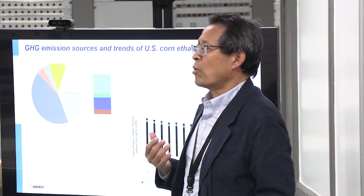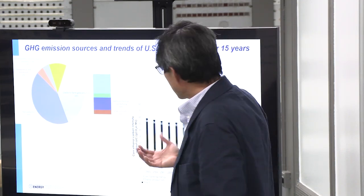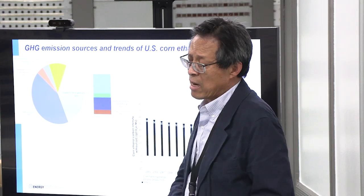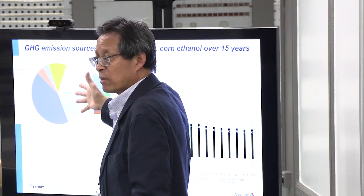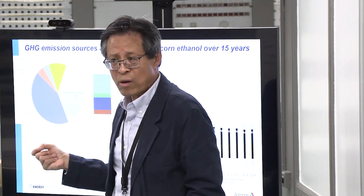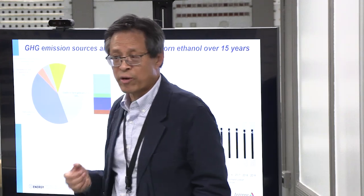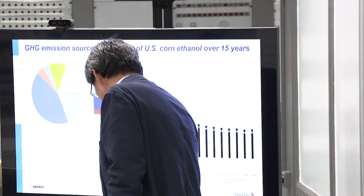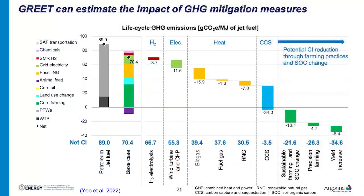So working in national labs to develop GREET will not only give people a conclusion, it will also give people the insights on where the effort should be made to drop down the carbon footprint, or environmental footprint in general. So here is a slide on how we use GREET to analyze.